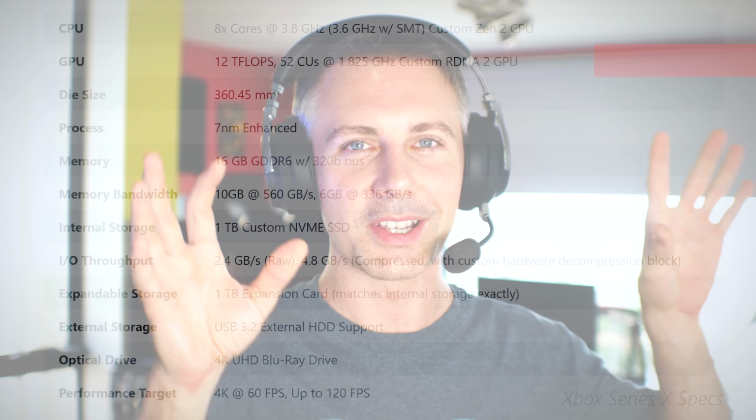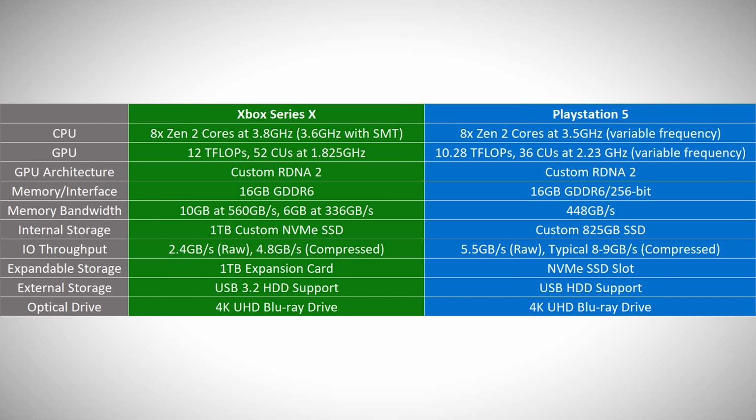Moving over to the PlayStation 5 side of things, they're going with an RDNA 2 solution as well, so that's the same generation of graphics from AMD. But their unit is supposedly only going to have 36 compute units. So essentially the graphics processing power is going to be a lot more on the Xbox Series X than it theoretically could be on the PlayStation 5.